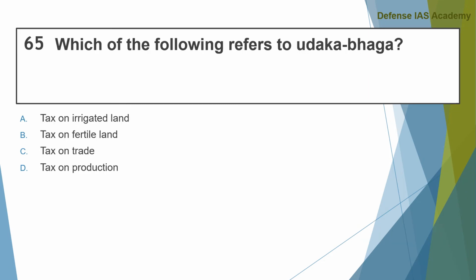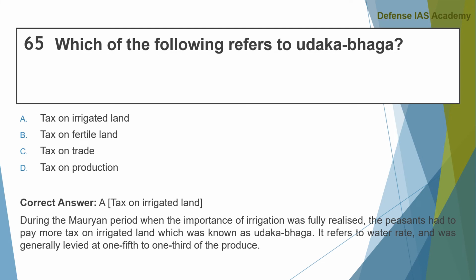65. Which of the following refers to Udaka Baga? The answer is option A, tax on irrigated land. Baga is definitely the tax. So Udaka Baga refers to tax on irrigated land.